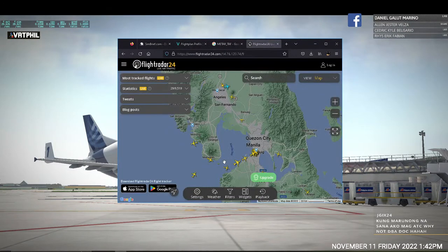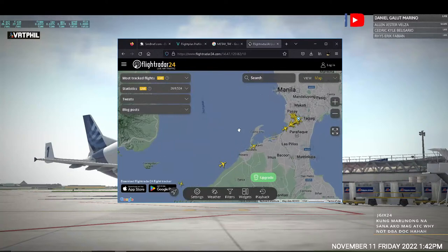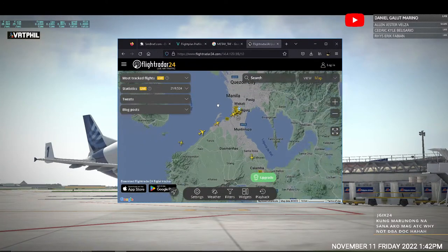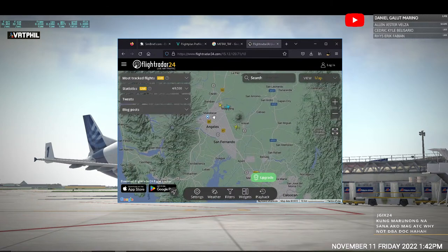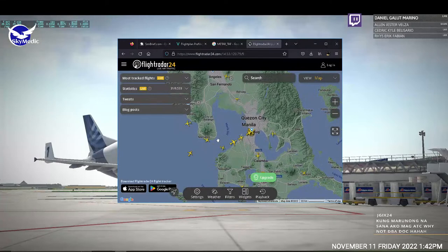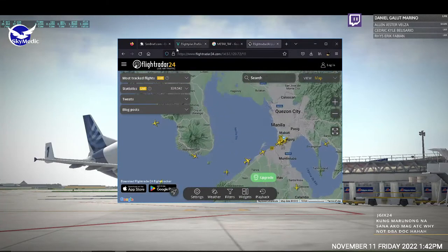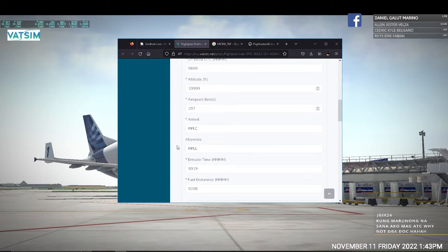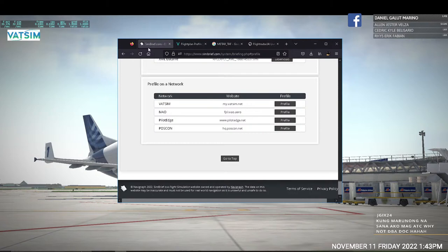Okay, checking flightradar.com. Currently, real world operations in Manila are using runway 06. And at Clark, I think it's runway 02, but we're not there. Yeah, an airplane departed runway 02, so we will also use runway 02. For our flight plan, we will be departing by the Oliva 2 Alpha departure. Oliva, Oliva 5 Romeo for runway 02.